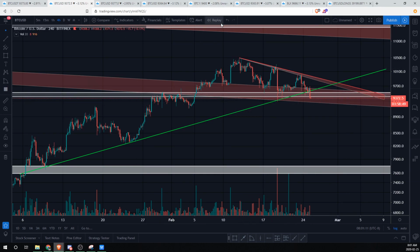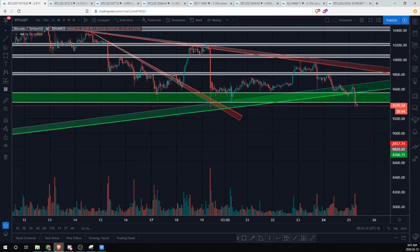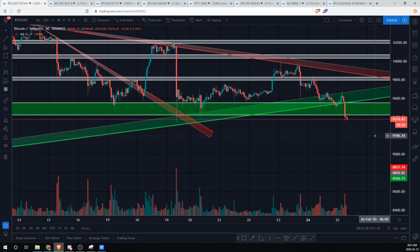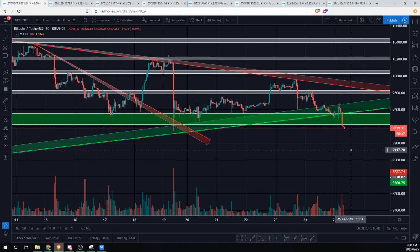Not a whole lot has changed on the daily, on the weekly, on the monthly, all that stuff. We'll dive into the hour chart here and then also the 15, because like we said before, we're going to start diving into the smaller time frames because obviously it gives us more opportunities.